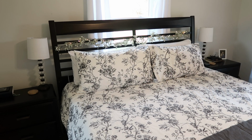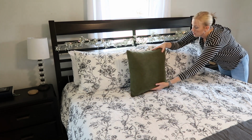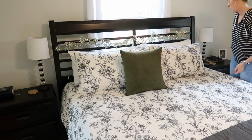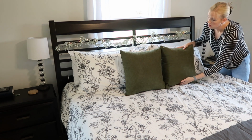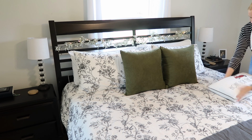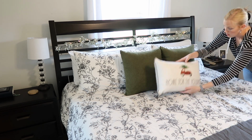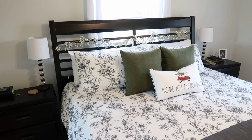In front of our shams, I'm going to add these two green throw pillows. I did use these as part of my fall decor in this room, and I decided to keep them out for Christmas because that color of green just matches some of our artwork on the walls so well. And then I'm going to add this Ray Dunn pillow that says "Home for the Holidays," and I love having that on our bed.